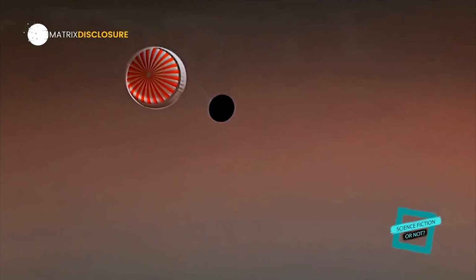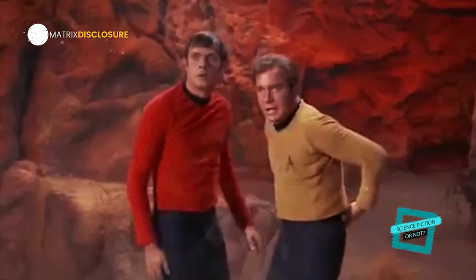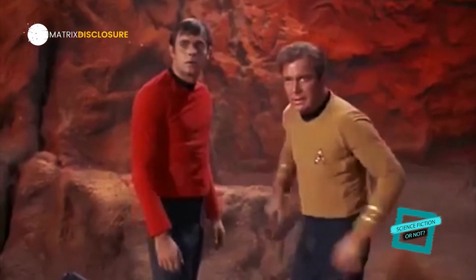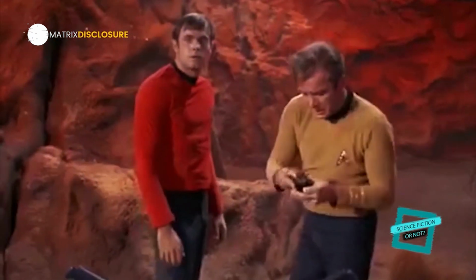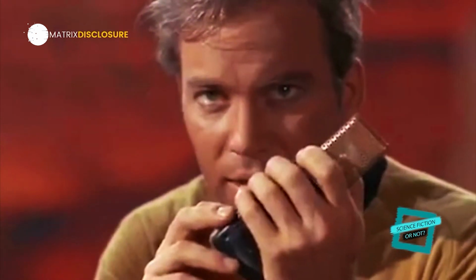Talk about Star Trek happening in real life. While these are more directly relevant in the medical world, there are even more technologies that were inspired from the movie.